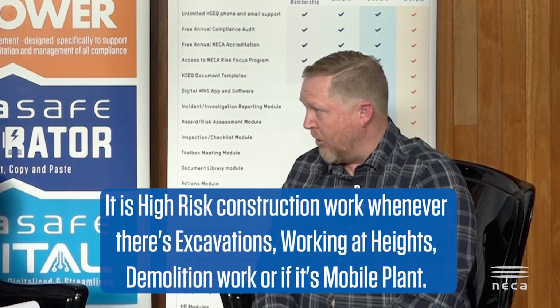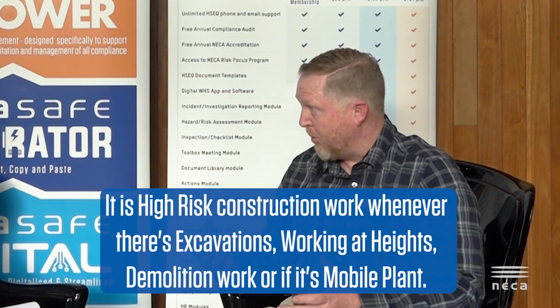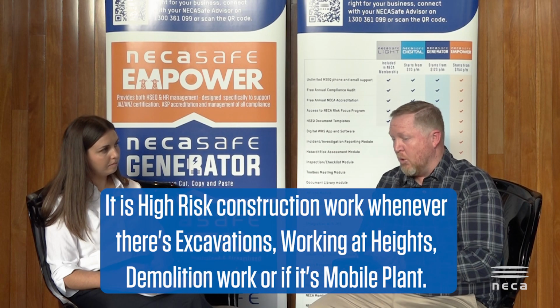Okay, great. Now, when does working with machinery, plant and equipment become high-risk construction work? Yeah, so it's going to be high-risk construction work whenever there's mobile plant involved, or you use any machinery, plant or equipment and it involves a demolition project, working at heights, or... I can't remember. Excavation, I believe. Excavations, that's it. Yeah. Well done. I knew there was one, I just couldn't quite remember. So excavations, working at heights, and demolition work, or if it's mobile plant. So in those conditions, it's considered high-risk construction work.